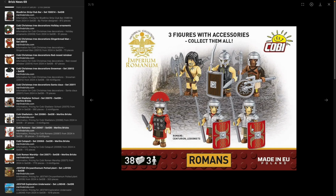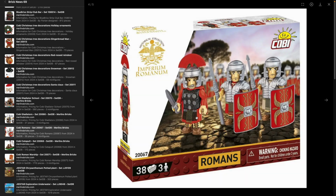That's the problem, right? Because I don't know, if you want to have a big Roman army with, like, I don't know, 100 legionnaires, you will also have like 50 centurions, and that's not very realistic. So that's what I really don't like about the set. In fact, I do believe that this was a mistake by Cobi. They would sell a lot more if the Centurion would be in a different set. But anyhow, 38 pieces, 3 minifigs.